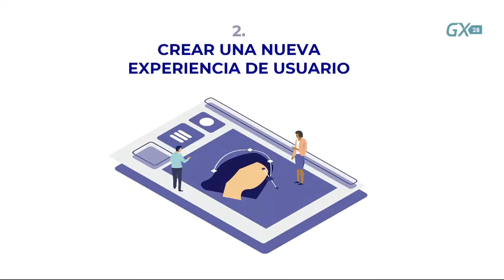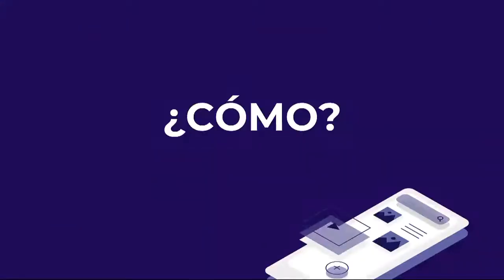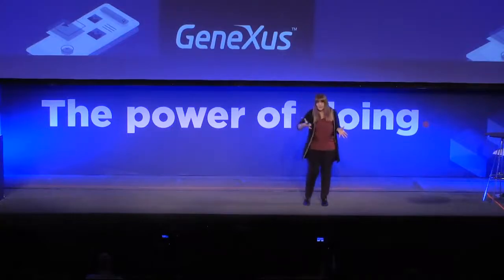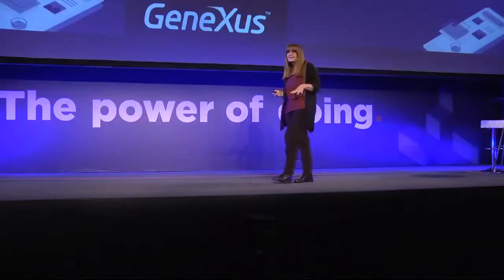Then we were facing this other challenge. We were trying to create a new user experience with our application. And we thought, how should we face these two challenges? We needed to do two things that were going to require a lot of effort, but at the same time, we had to keep our current clients with their current versions and evolve the current versions at the same time, because all this could not be stopped.